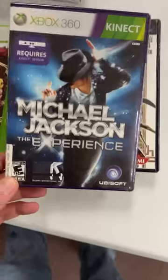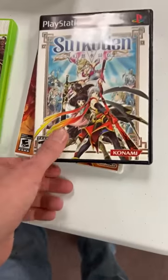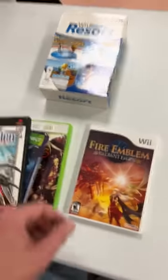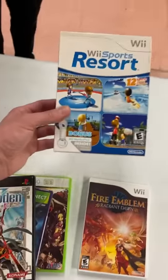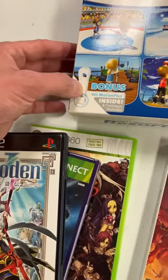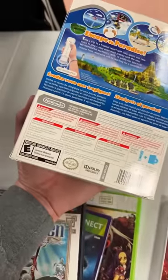Michael Jackson game. Suikoden, Fire Emblem Radiant Dawn, and this is neat to find back here. The Wii Sports Resort package. This one comes with the Motion Plus adapter inside.